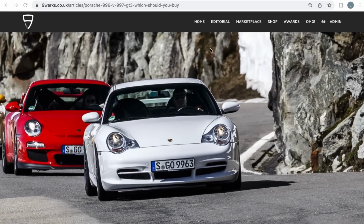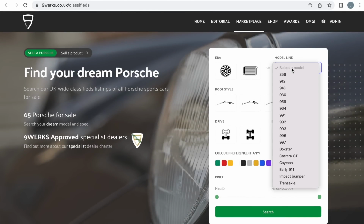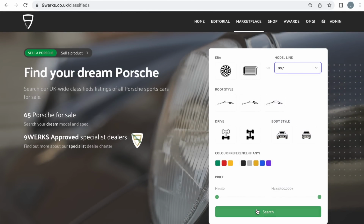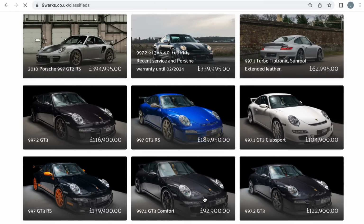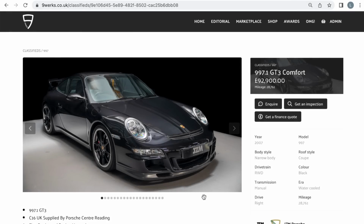But as I mentioned, if for whatever reason the 996 GT3 isn't for you, for very similar money, you can step into the 997.1 GT3. A great example of which on the Nineworks marketplace currently is this one from JZM. Now, I mentioned that 996 GT3 from RPM was as hardcore as you can get in the Club Sport. Well, this 997.1 GT3 from JZM is the comfort spec, okay?